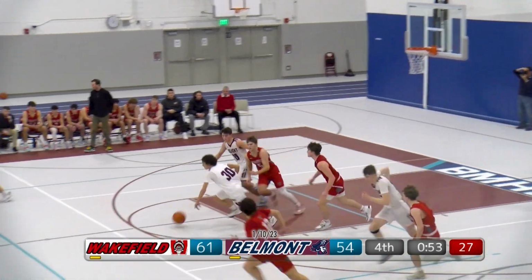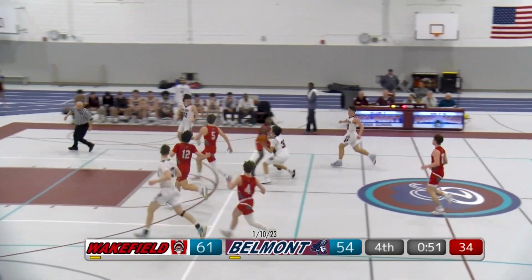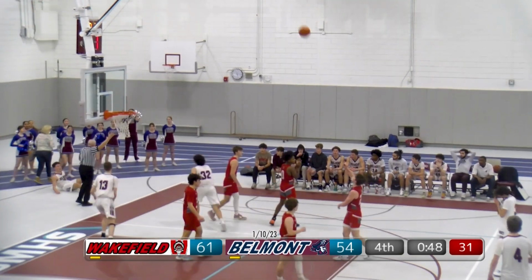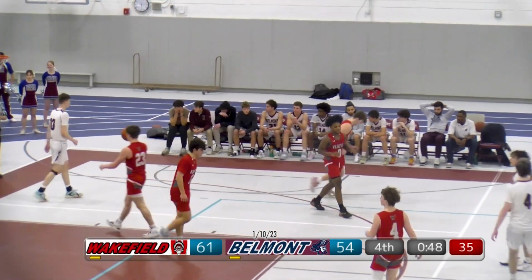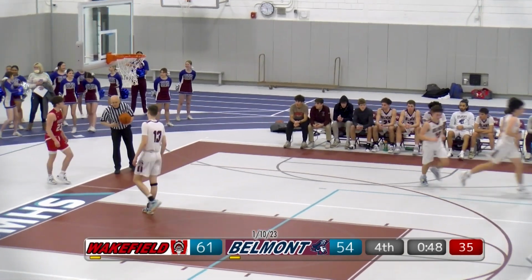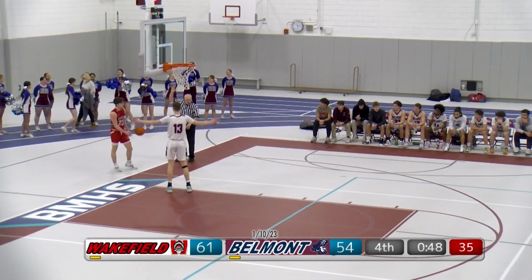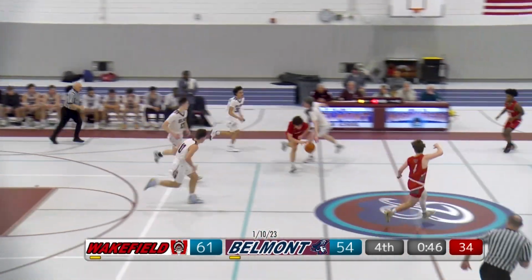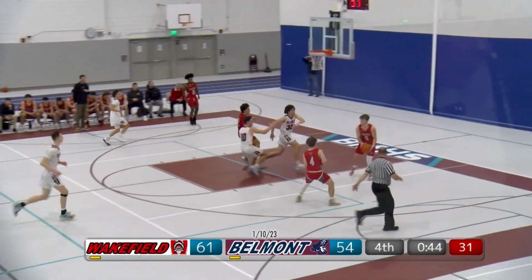Oh, a good strip there by Damian Lilla. Now driving up the court to Clem. Oh, but he can't control it. Just out, and that's going to be a Wakefield ball. Not what Belmont wanted there. They were hoping that could turn into a couple points, but unfortunately the ball just gets away from Charlie Clem. Here's Wakefield driving again.